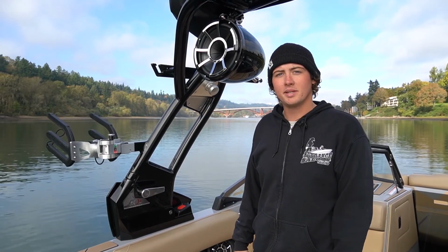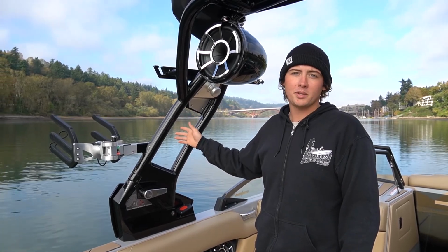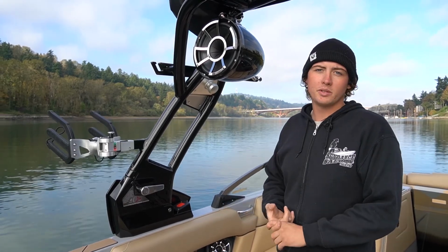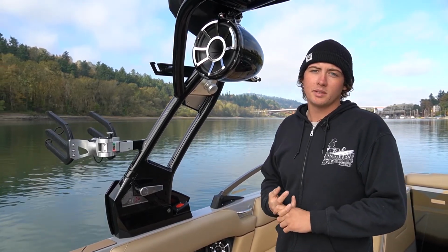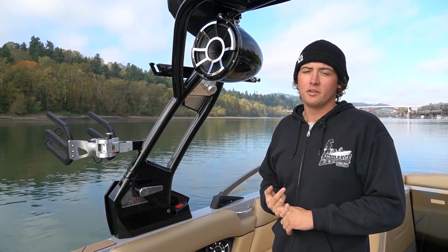So one of the last things I'm going to touch on this boat is the tower. This is the Pro Tower, which is an option. It comes standard with the A3 tower, but this tower allows the boat to fit in an 8-foot garage, and it comes with a little bit better look, in my opinion, and also a few more features.